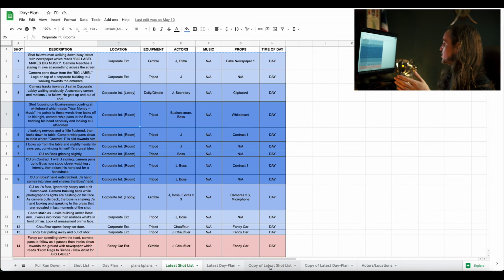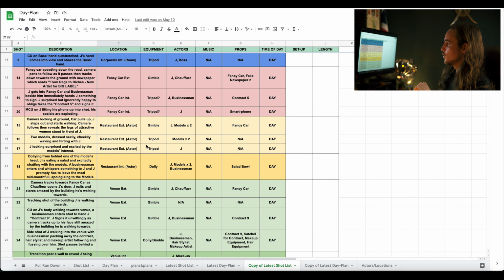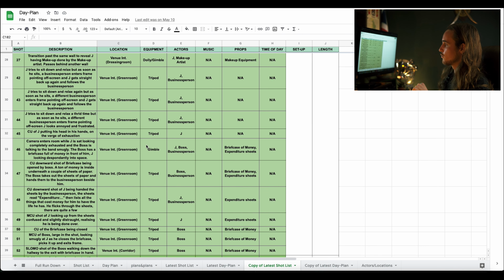So if, like us, you end up doing some shoots where the stories are quite elaborate and you end up going to several locations during the shoot, it can be really handy to color code, but then also to arrange this shot list now as a separate document. So what I'd need to do is head to the bottom, create a new tab, and you can see that I've organized all the shots that are in any one location to be in one group.